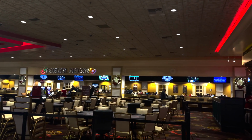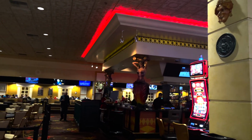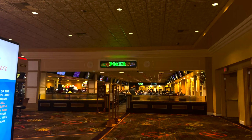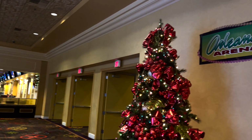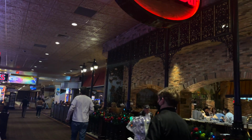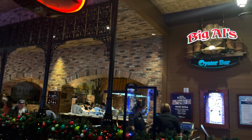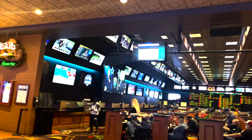So if you guys just want to grab a quick poker game or something while your kids eat, go for it. Also, one thing I want to mention about the poker room is that across the way from that is an opening, and in that opening is where the arena is. But if none of that is sparking your taste buds, don't worry, because right next to Fridays is Big Al's Oyster Bar. And moving right along next to it is their sports book.